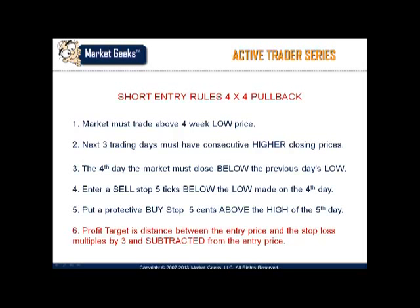Short entry is reversed. Therefore, you wait for the stock or futures contract to make a 4-week low and rally 3 days in a row, closing higher each day. The 4th day, the market must close below the low that was made the previous day, the 3rd day. If conditions are met, place a sell stop to enter short below the low made on the 4th day, the previous day, and place a buy stop to protect against unexpected rallies. Don't forget to calculate your profit target as the difference between your entry and your buy stop and subtract this from your entry.